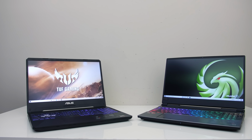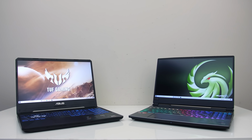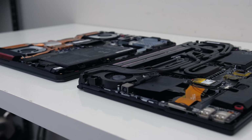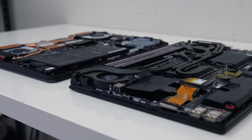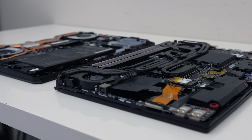Which graphics should you pick in your next laptop? The Nvidia GTX 1660 Ti or the Radeon RX 5500M from AMD? In this comparison, we'll take a look at the differences in gaming performance, rendering, video exporting, power draw, thermals, price, and more to help you decide which is worth it.